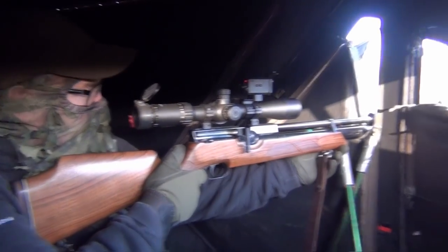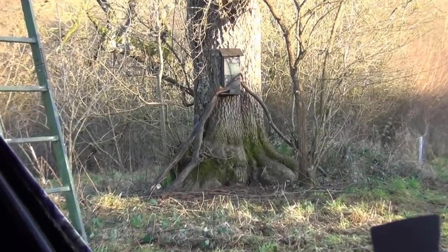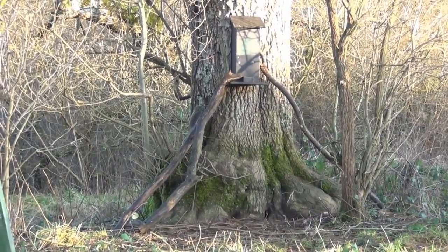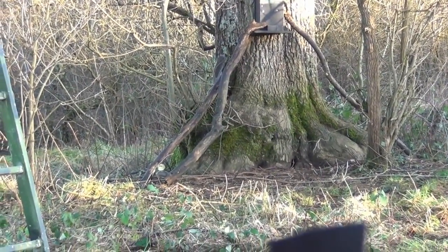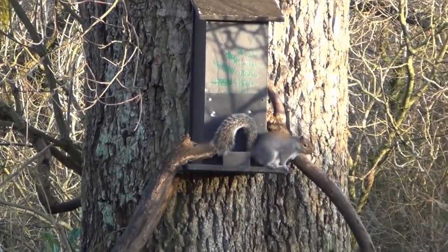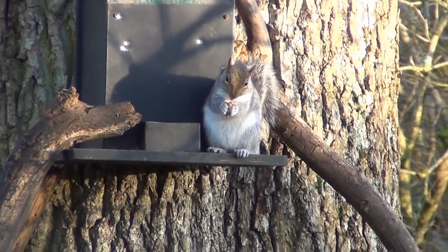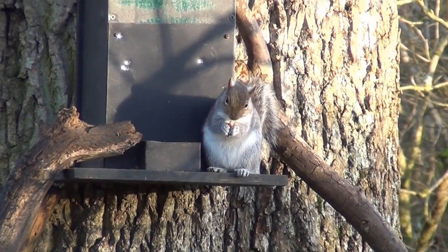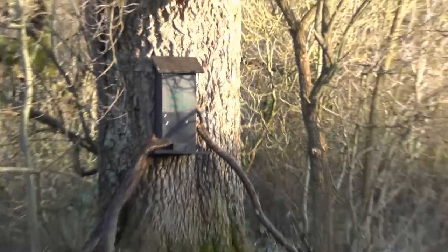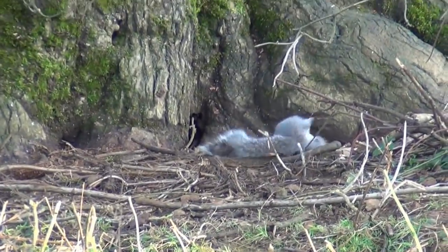Got a squirrel now approaching the feeder. Very clean, Davy. Hold him right over. Yeah, I'm on him now, like just a kick of the legs.